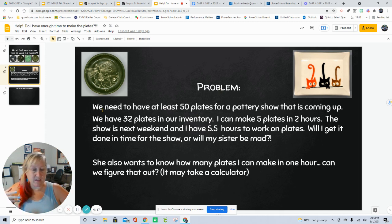We need to have at least 50 plates for a pottery show that's coming up. We only have 32 plates in our inventory. I am able to make 5 plates in 2 hours. The show is next weekend, and I have 5.5 hours to work on plates. Will I get it done in time for the show, or will my sister be mad?